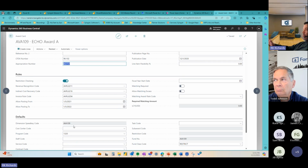But the thing that we care about from an accounting perspective and how we are trying to automate some of these things are the rules. One of the things that was not available to us in the proposal stage are rules. But now that it's an award, I can apply rules to this award. I can apply revenue recognition rules. I can apply indirect cost recovery rules, and I can apply invoicing rules. So I'm going to touch on each of those briefly.